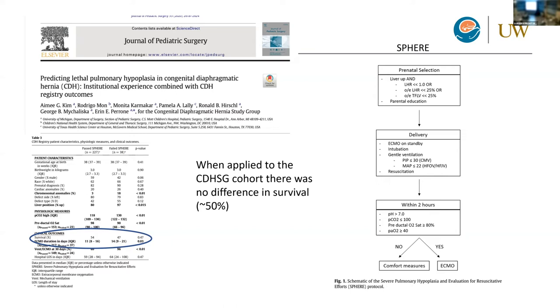And so one of the surgeons who didn't agree with this algorithm decided to study it within the study group registry, which is a really smart idea. And so basically she said pass is ECMO, fail is comfort measures. And she was able to get cohorts that matched all of these numbers, and 300 patients in the ECMO group and 300 patients in the pass group and 300 patients in the fail group. And what she determined from this data was that the survival rate in the comfort measure group was actually equivalent to those in the ECMO group, meaning that 50% of the time, the babies that would receive comfort measures presumably would have survived.